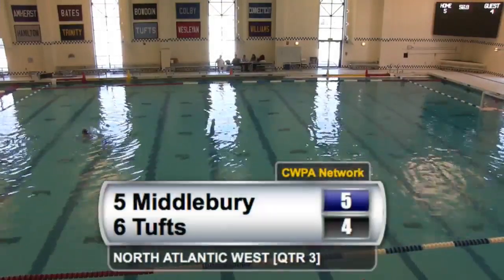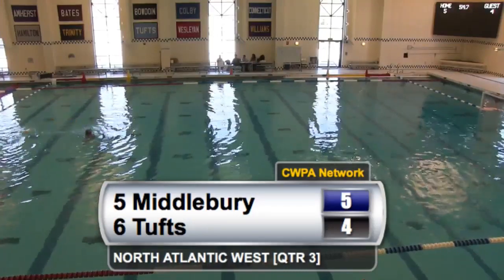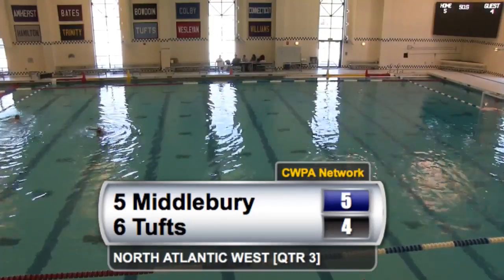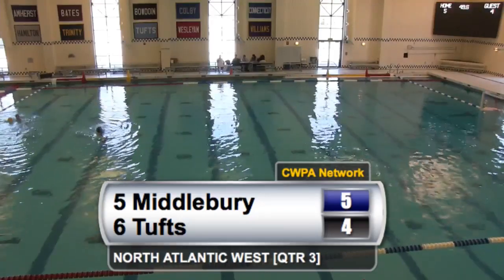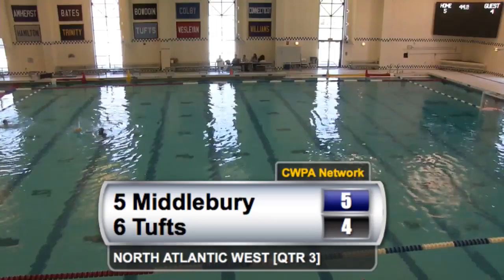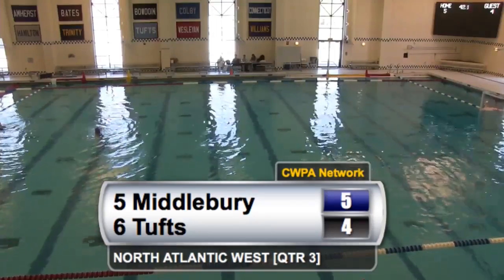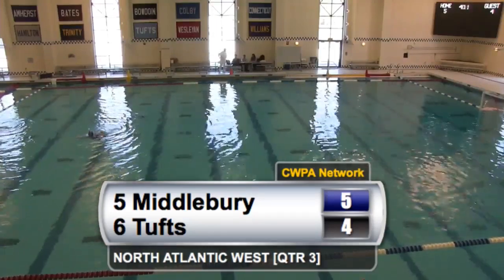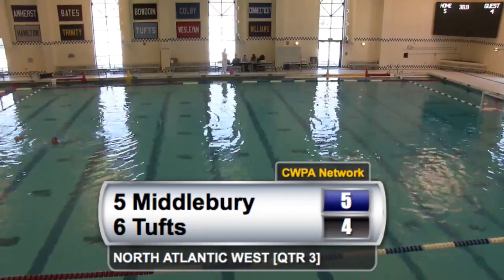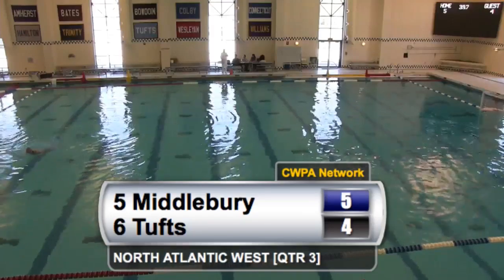We enter our second half of play with the host, the Middlebury Panthers in dark, leading 5-4. The Panthers scored 3 in the first, 2 in the second. Tufts with 2 in the first, 2 in the second. Panthers led 3-2 after one, trailed at one point, 4-3 in the second quarter, and then Middlebury went on a 2-0 run, and that's how we stand at 5-4.